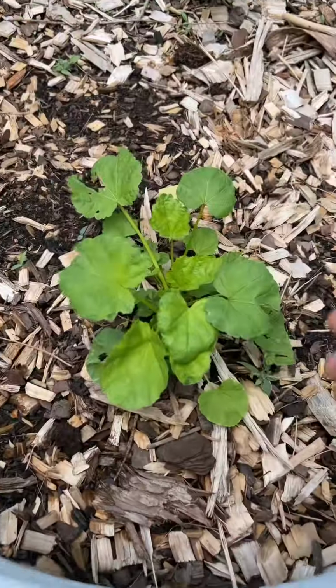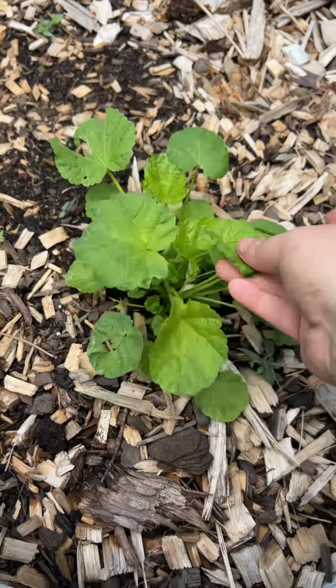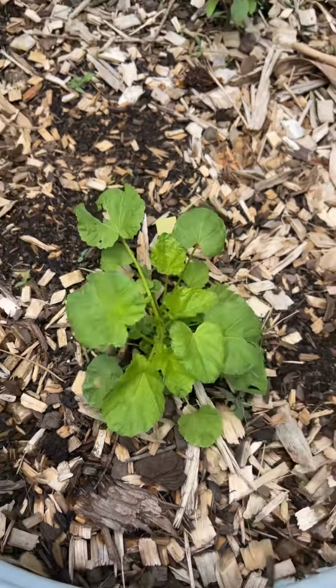And of course, I gotta go take you to the herb garden, which I have herbs scattered throughout my whole garden. Like they're in every bed. But I also have this one particular bed right here where I grow a lot of them. So let's go see what's in there. This is a marshmallow plant. Excellent thing to add to our apothecary.